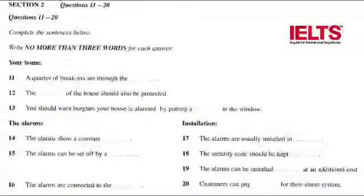Test 4, Section 2. You will hear a salesman giving information to house owners about an alarm system. You now have 45 seconds to read questions 11 to 20.